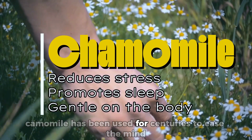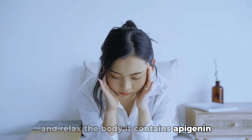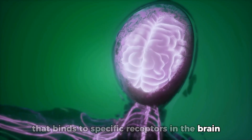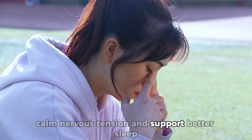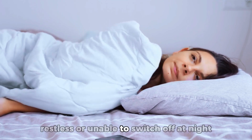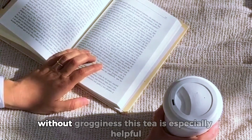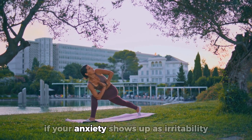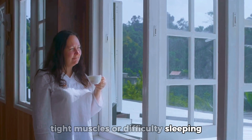Chamomile has been used for centuries to ease the mind and relax the body. It contains apigenin, a natural compound that binds to specific receptors in the brain, helping reduce anxiety, calm nervous tension, and support better sleep. When you're feeling overwhelmed, restless, or unable to switch off at night, chamomile creates a gentle sense of ease without grogginess. This tea is especially helpful if your anxiety shows up as irritability, tight muscles, or difficulty sleeping.